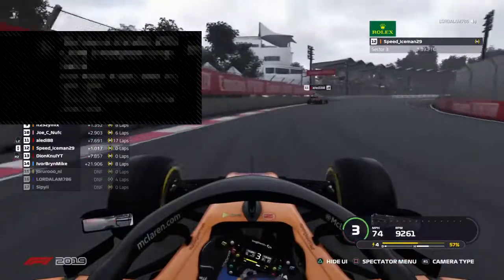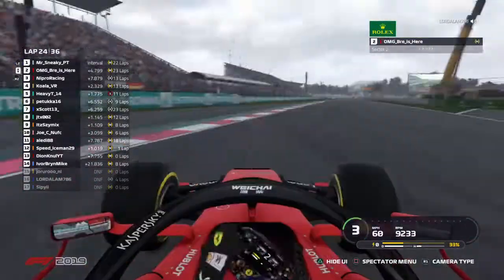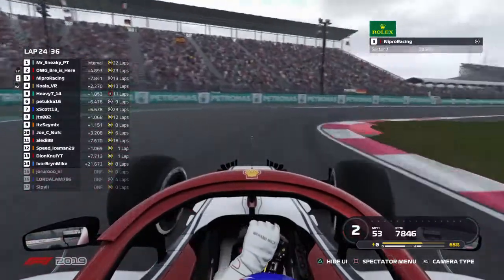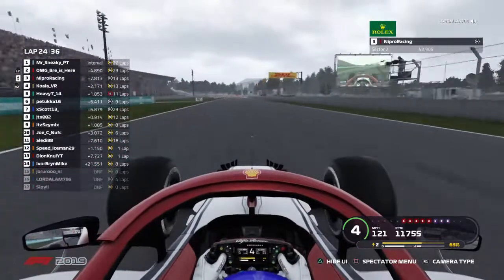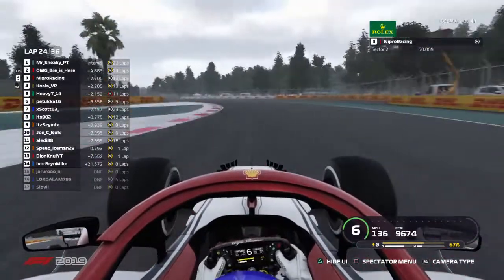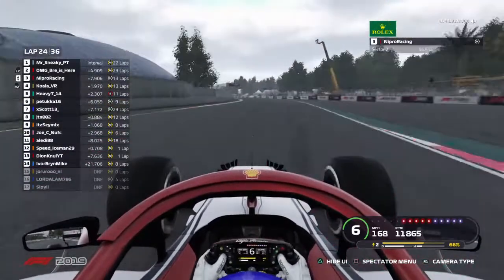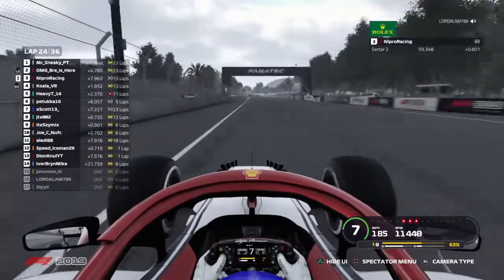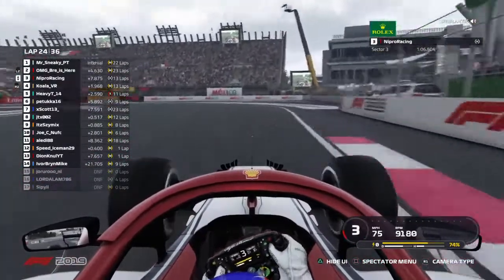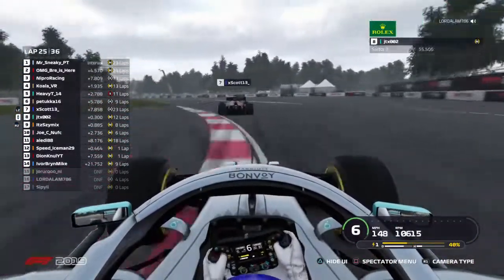Sorry about that. I'm not too sure what's happened while I've been gone momentarily. It doesn't seem like too much has happened. So Nipro, still about 12 seconds off the lead. JTX nearly on the back of Scott. What can he do?